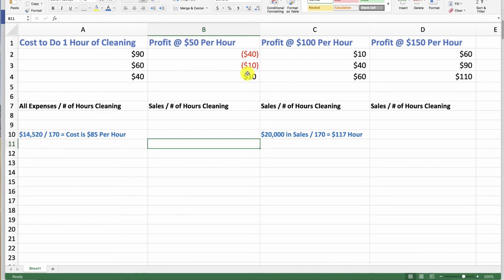Now, if they weren't doing that well, and I've seen this situation too, unfortunately, if their cost to do business is $40, and they are only doing $50 an hour in actual cleaning, they're only making $10 an hour profit. So that's more than 3 times less than this other guy, right? Or maybe it's costing $60 an hour to do the business, and they're only making $50 an hour. This can happen too, very easily, guys. That means they're losing $10 an hour for every hour that they're out there cleaning.